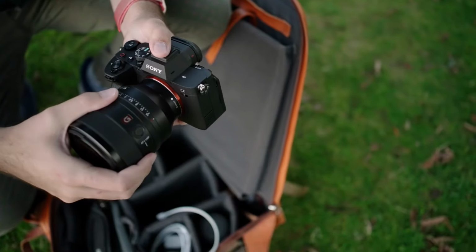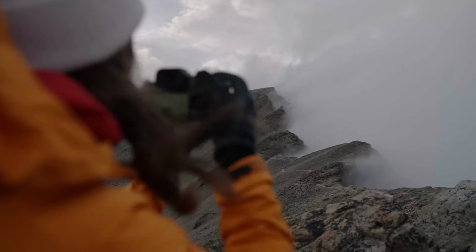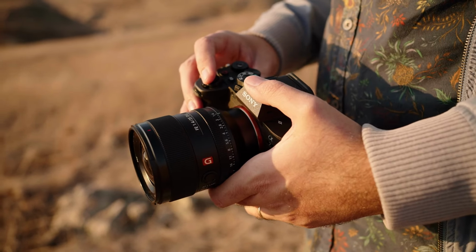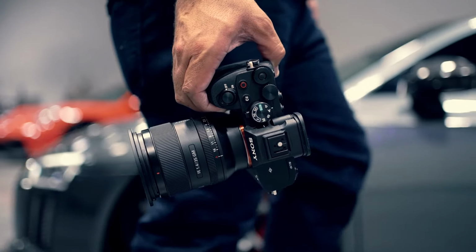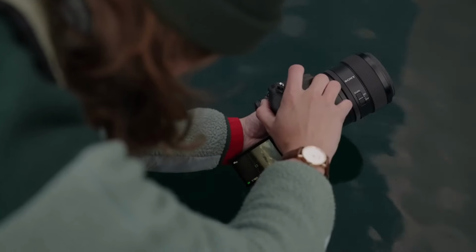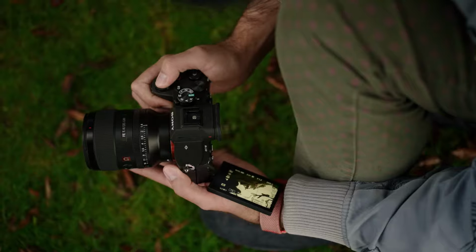The Sony A7 IV is a versatile and powerful mirrorless camera suitable for a wide range of photography and videography applications. To get the most out of this camera, pairing it with the right lenses is crucial. Here are the top 5 best lenses for the Sony A7 IV, each offering unique features and capabilities.